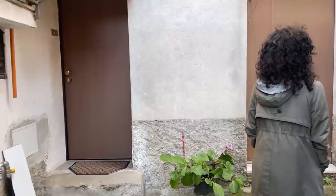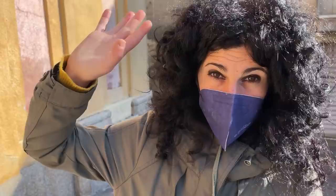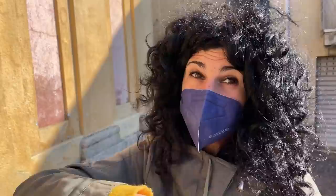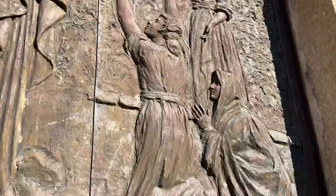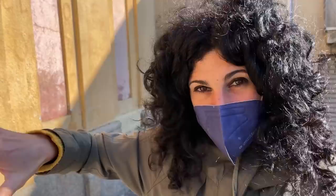On this door there is the picture of one of the most important moments in the past of Dasà, because all around here in the past, during the 1600s, there was the plague. There was the plague in Arena, there was the plague in the other village very close to here. The only place that didn't have the plague was Dasà, and it seems that we didn't have the plague because of the Holy Mary. It seems that she blocked the plague, or people from Dasà want to believe that she blocked the plague outside of Dasà.